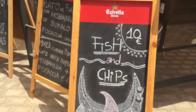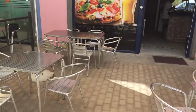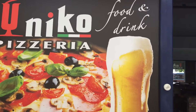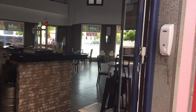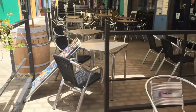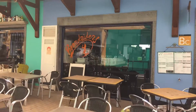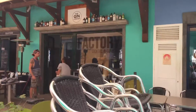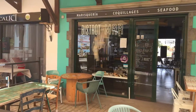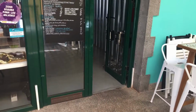Oh yes, fish and chips. Pizzeria Unico. Great place to come. Hola! Gin corner open. So is Bistro de Mar. Quite a funky place. Doors for tables. A really nice menu.